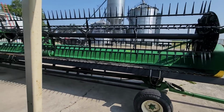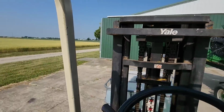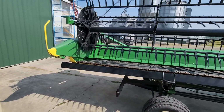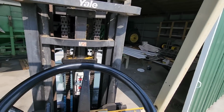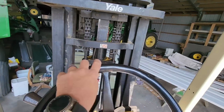We do got to get our bean head back to Waldron. We're going to start with wheat at Waldron, finish down here. That's the plan, because we're going to start with beans down here. We don't have a ton to do to it, but we do need to probably put new knives on, new cutter bars. So that's next week's plan, to get it back and work on that stuff. We'll get there.